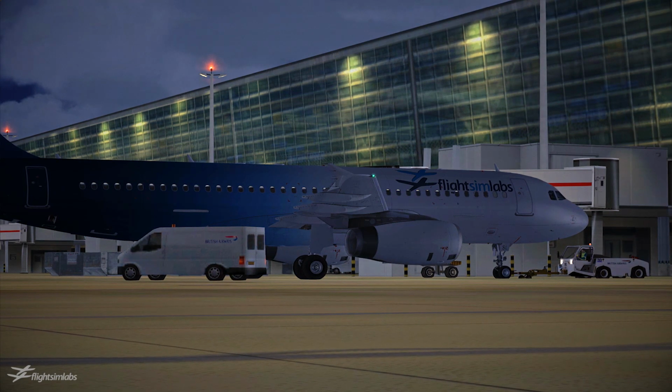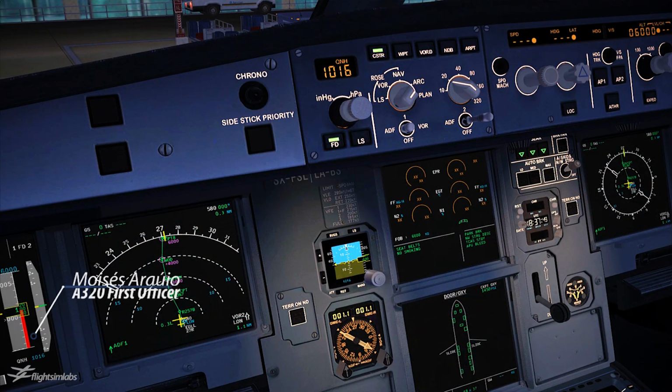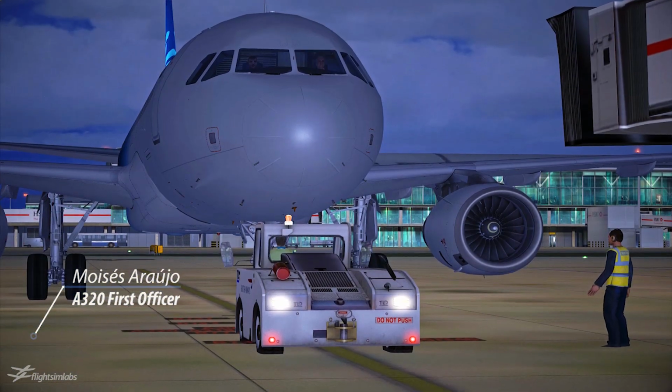Before start checklist below the line, please, Andrew. Okay then, signs on and auto. Beacon on. ATC auto. With the Flight Sim Labs A320, even when you're sitting on stand preparing the aircraft for push and start, there are things going on that you normally only see happening on the real aircraft.